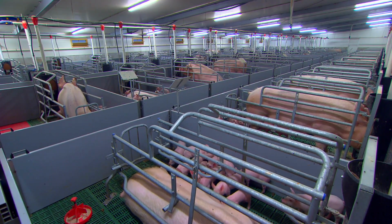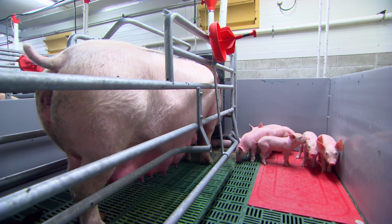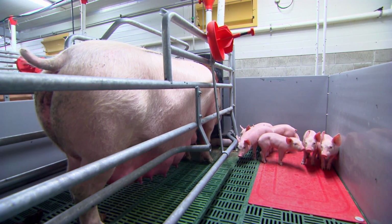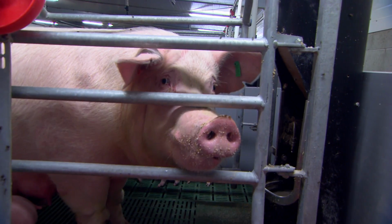This is one of our farrowing rooms. It holds 60 sows, or what we call the Maternity Ward. The sows are usually loaded about 5 to 7 days prior to farrowing. Farrowing every 3 weeks, and the sows will farrow over a period of 5 to 6 days.